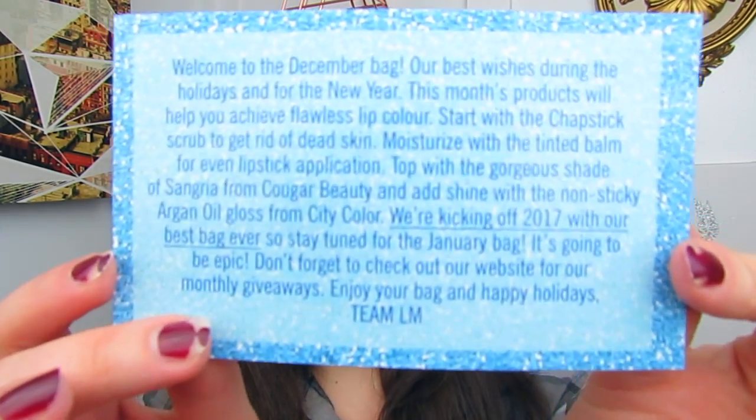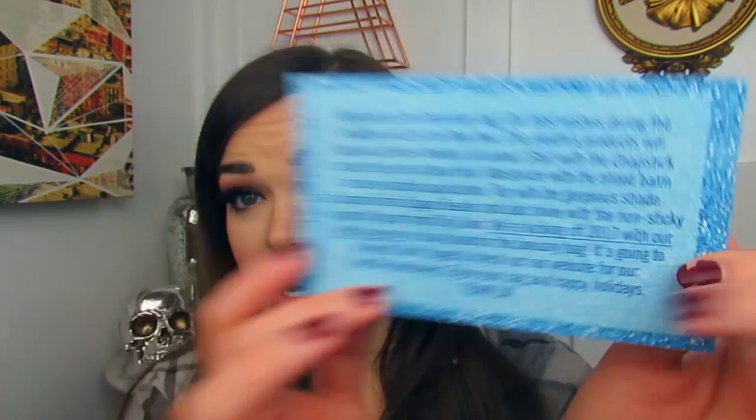Alright, so if you read the description, I kind of ruined it for myself a little bit because I was trying to figure out what was going on. That does tell you kind of what you're getting, but at the same time they leave out the prices, and I don't really like that because I do like to know the value that we're getting in the bag. But it does say that they are kicking off 2017 with the best bag ever. So that's pretty interesting. I'm guessing the January bag is supposed to be amazing. So I'm excited to see if they're going to live up to that claim in January or not. We'll definitely have to be putting that to the test if it is their best bag ever.